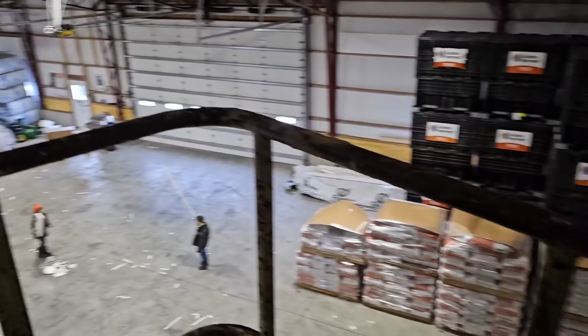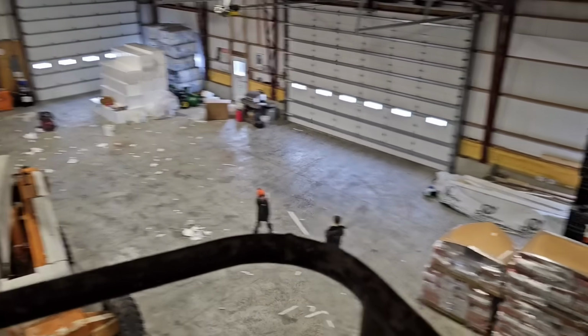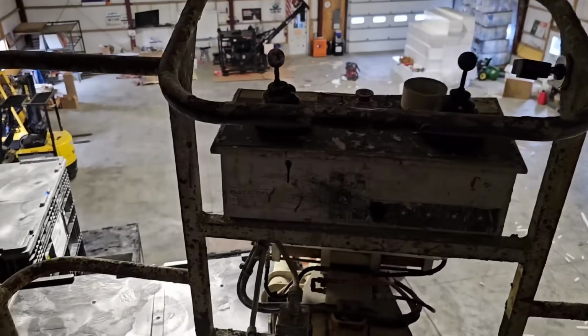So anyway, the boys have decided to make a huge mess. So they've got lots of cleaning to do. Lots of cleaning to do. Yeah. Anyway, I need more foam.